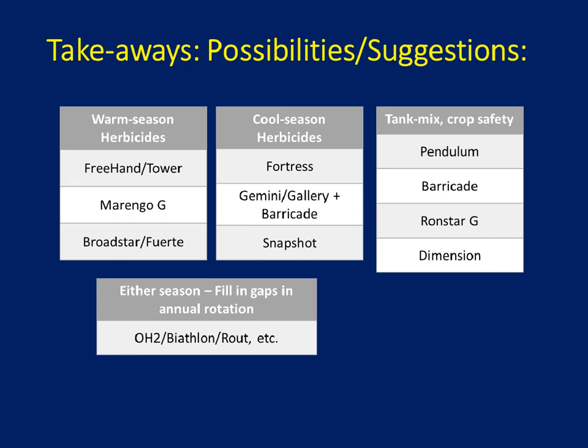So some possible takeaways, suggestions. Now these are not hard and fast recommendations, but these are just what we saw in our trials and some things that could be effective. Some things that are effective on spurge and things like the warm season weeds: Tower, Freehand, Marengo G, Broadstar, Forte, the flumioxazin type products. Cool season herbicides, the stuff with isoxaben that's strong on bittercress: Fortress, Gemini, Gallery, Barricade.